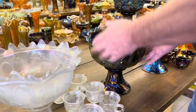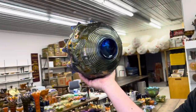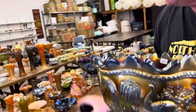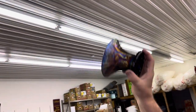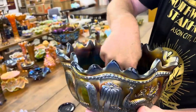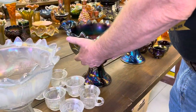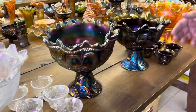The next one here we were going to put toward the end of the sale, and we changed our mind because it is Renninger blue, and also the base is Renninger blue. So you've got a complete set here, but unfortunately it has been broken apart and glued together. I'll be honest with you, I can't remember selling a Renninger blue one before. So I wanted that in there.